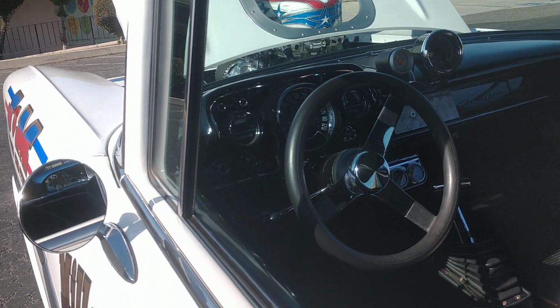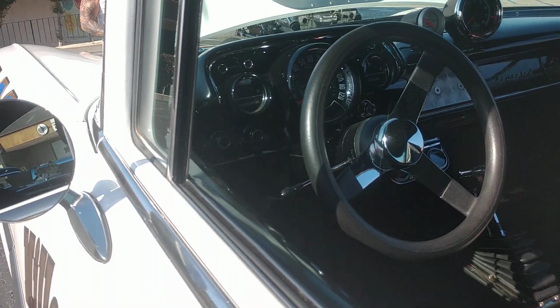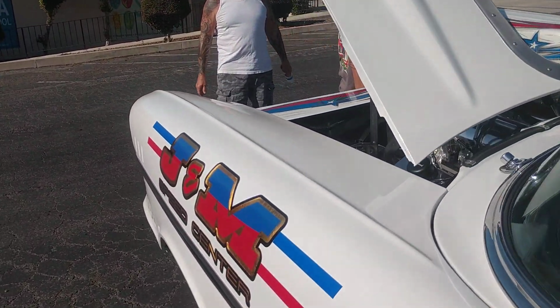He's got electric power steering in that, buried underneath the dash. You can see that's the bottom of it right there. But yeah, electric power steering.